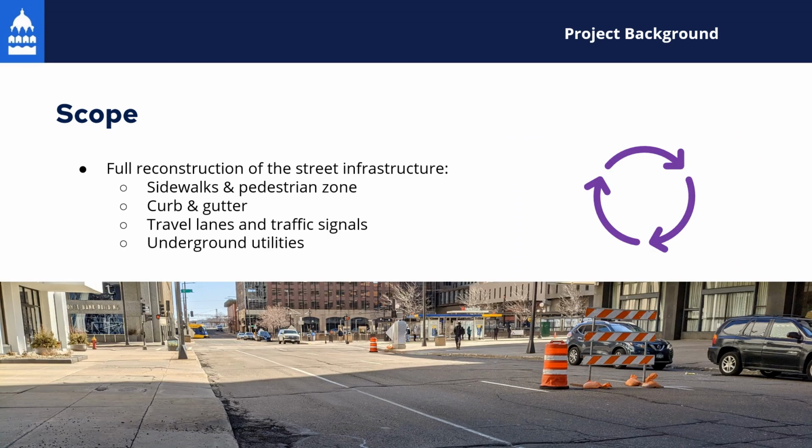To fix those sidewalk and pavement issues, Minnesota Street has been scoped as a full reconstruction project. To be absolutely clear, reconstruction means a full removal and replacement of everything within the right-of-way, including the sidewalks and pedestrian zone, curb and gutter, travel lanes and traffic signals, and underground utilities.